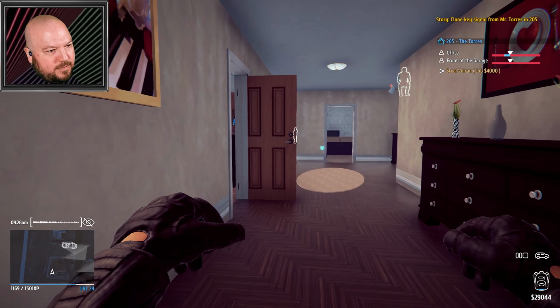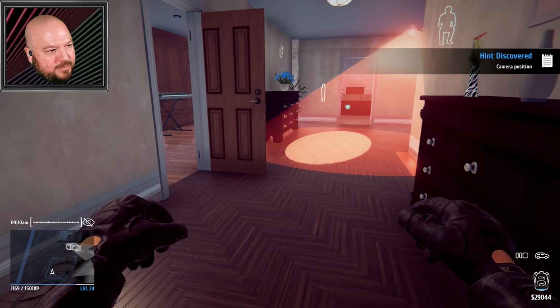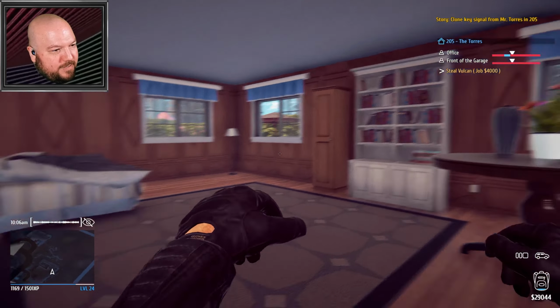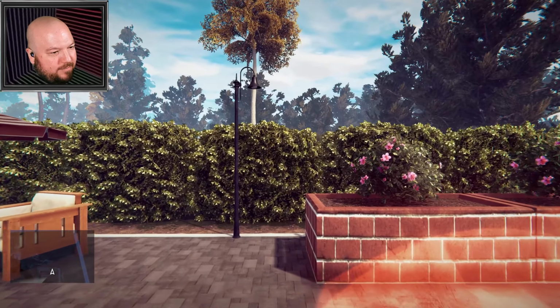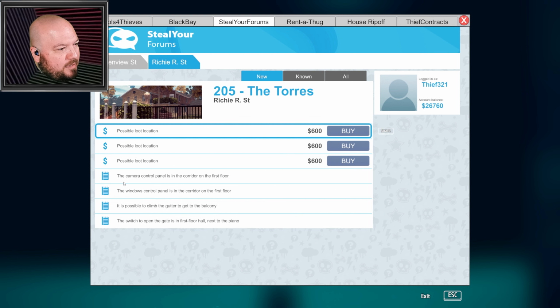Okay, now we're in. Oh my god, there's a security camera inside the house. Okay, my fantastic plan turned out to be not so fantastic. Is this the bedroom? I think this is the bedroom. So this is where he's gonna end up. Let's sneak out. It is possible to climb the gutter to get to the balcony. I didn't see that option. The camera control panel is in the corridor on the first floor.